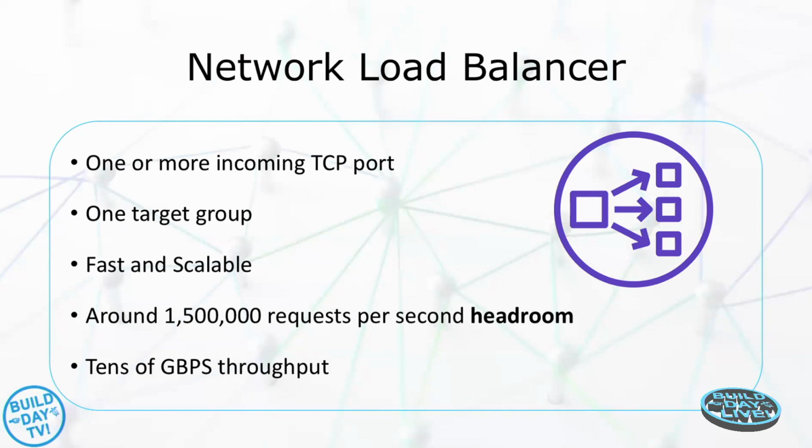So the first of the types of load balancer that we work with is the elastic load balancer. The elastic load balancer used to just have one kind of load balancer behind it. It's now got 3. The easiest one to understand is the network load balancer. It accepts TCP connections, so 1 or more incoming TCP ports. It simply then forwards the request on to one target group. So it'll send a particular request to one member of the target group.